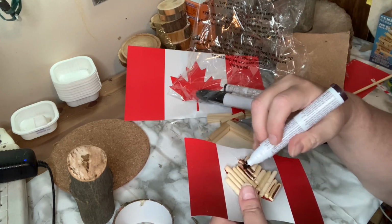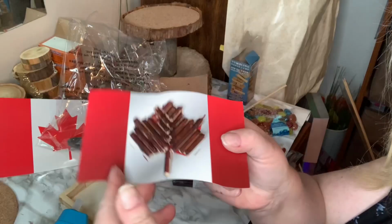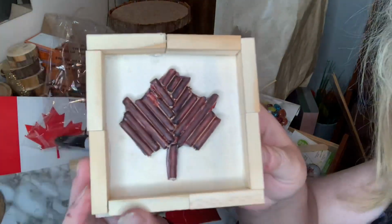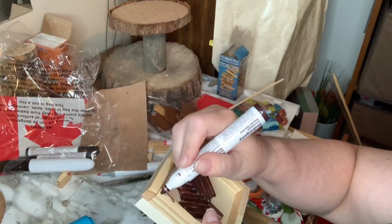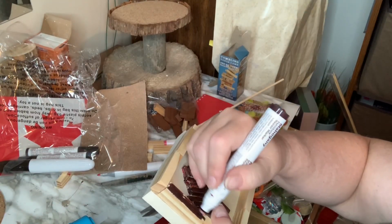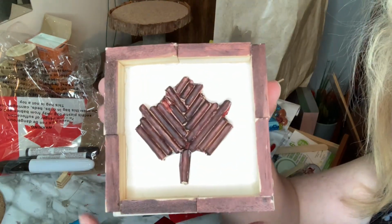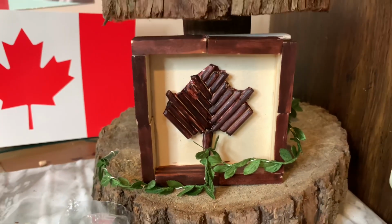Once my Canadian maple leaf is finished, I just use a marker, one of those furniture markers, to add color, and then I decided to add color all around the frame as well. And here's how it turned out.